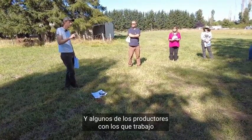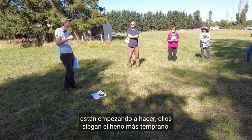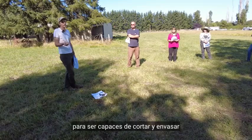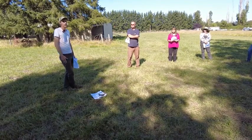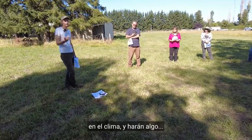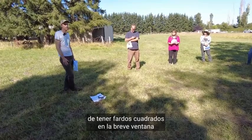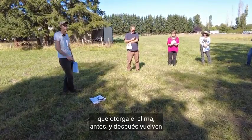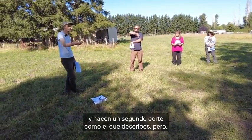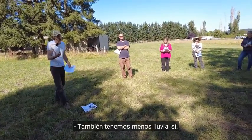A few of the producers I work with are starting to do haylage earlier, so they'll be able to cut and wrap earlier in the spring when they have a weather window. And a few of them are super fast and able to get small square bales done, just whittling weather windows earlier, and then come back and do second cuttings like you're describing. But we have a lot less rain. We also have less rain, yeah.